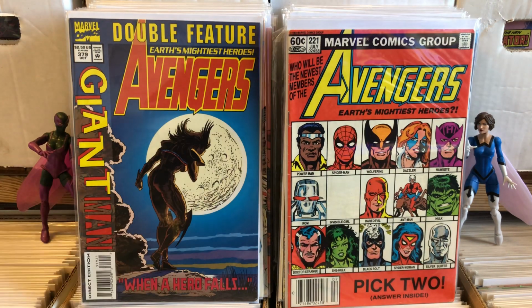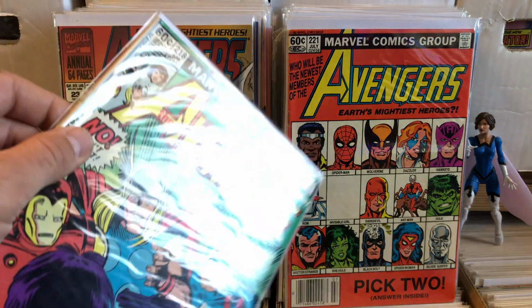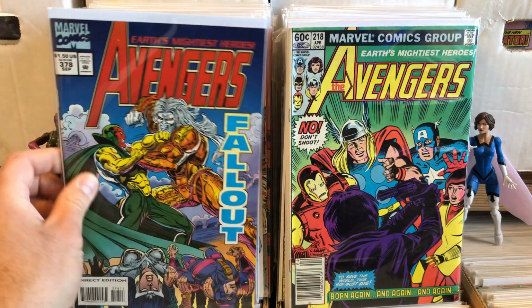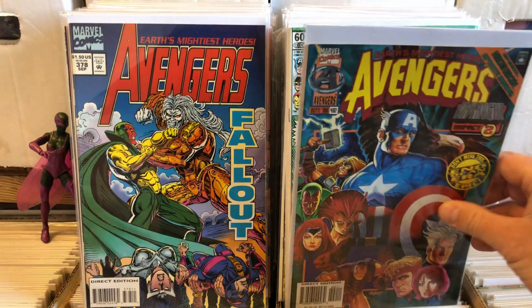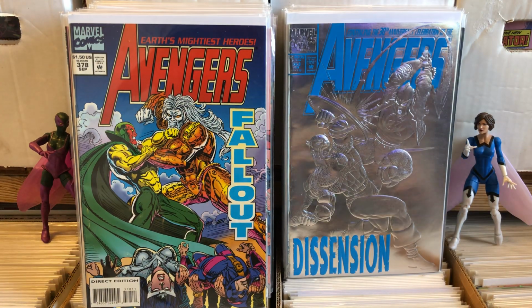So that is a cool cover. I have not seen that cover before. I definitely want to check that one out. I haven't really gone through these. Basically what we did, I'm going to pull these down real quick before they get too deep.